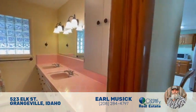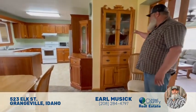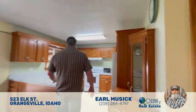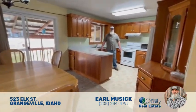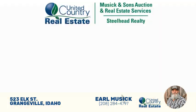Now, coming into here, this is something you don't see in modern houses anymore, but this is a built-in China hutch. Really nice feature of this house. Has a really nice dining room here. Got the slider window out to the backyard. Nice spacious kitchen, plenty of cabinets. So let's go on down to the basement and I'm going to show you that.